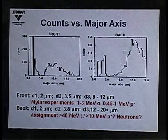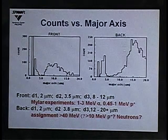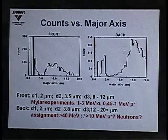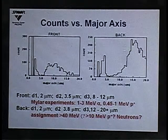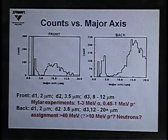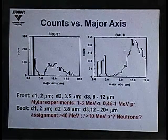If we look at the distribution, the number of counts versus the major axis of somewhat maybe elliptical tracks, we find that on the front we've got basically 3 populations. One which is under perhaps a micron, one around a few microns, and the bulk of them are in a range of about 5 to about 15 microns peaking in here. From our calibrations, this area here more or less corresponds to perhaps a few MeV alpha particles.